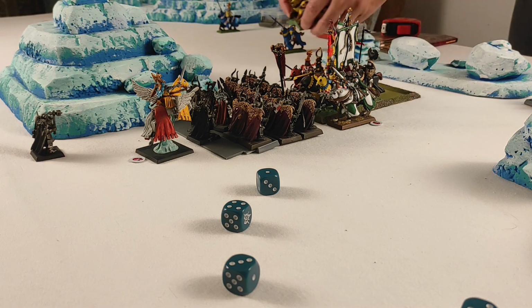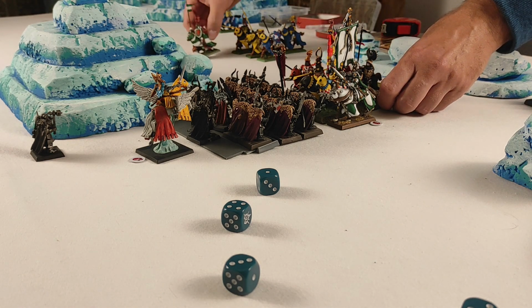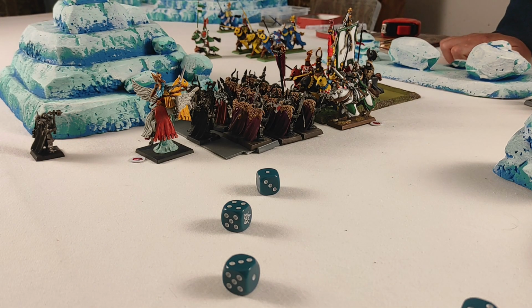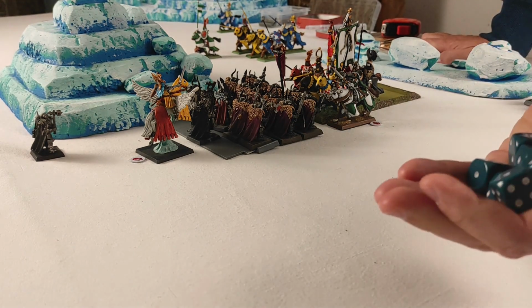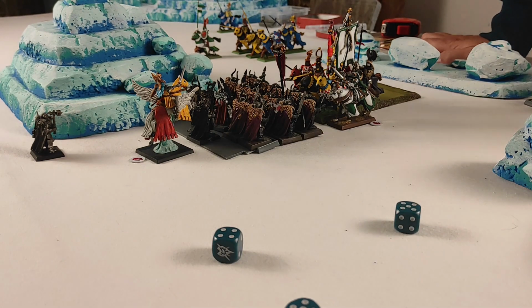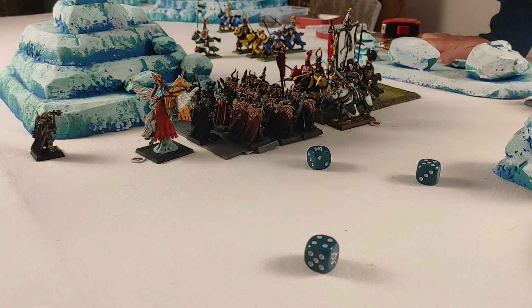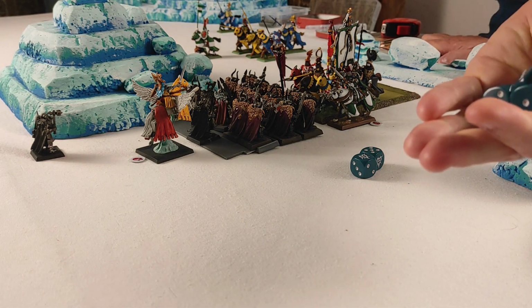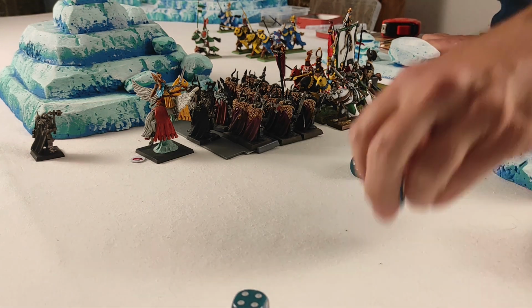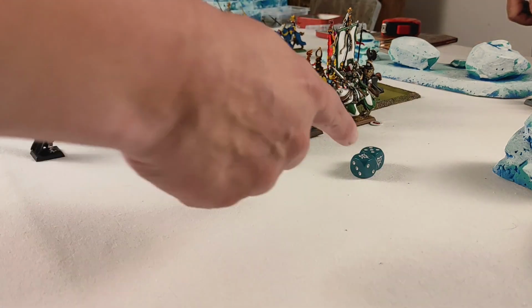1. Oh, he's lost his head. 5. Okay. Then I attack with my remaining knights. And they will hit on 4s, sorry. And wounding on 3 versus 4 on 5, so 2 wounds. And then I've got 3 horses. They will hit on 4s and wound on 5s as well. No, okay, 2 wounds. So these are regular ones.